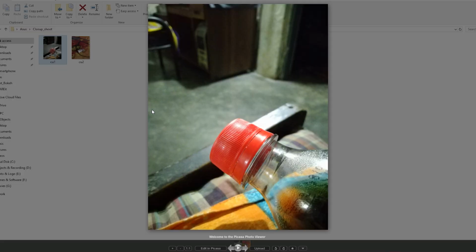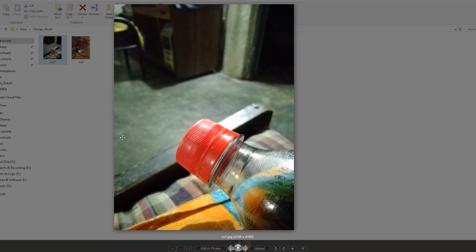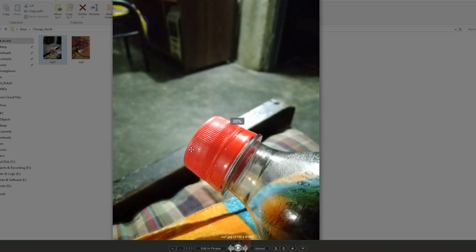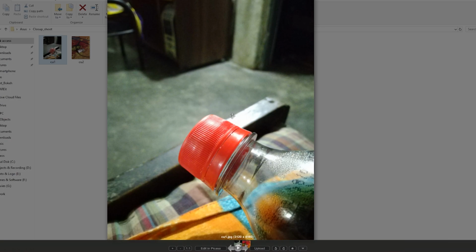So in the first close-up shot, as you can see the bokeh effect in the background, it looks so amazing, and the photo looks so good. And just look, when I zoom in up to 25%, the bokeh is quite nice, and the edge detection is proper, and the object detection is also nice. So that's really good after the update. But before the update, the object detection was not that good, especially in the macro.